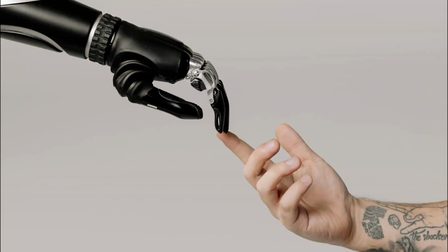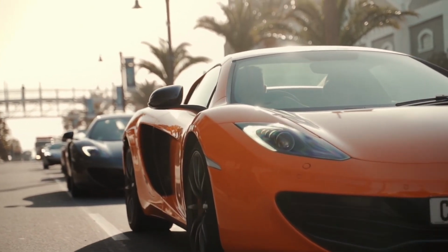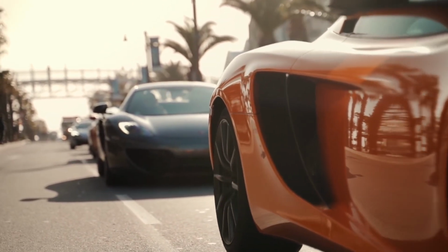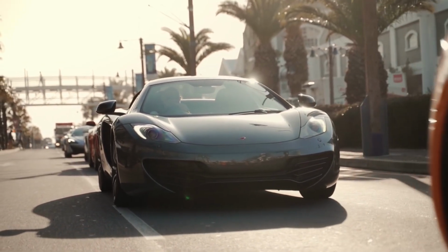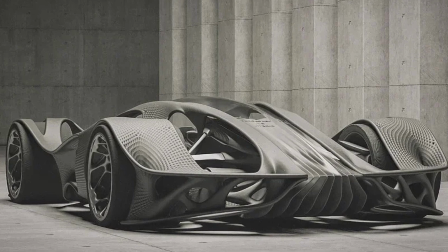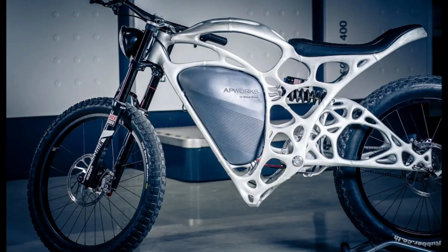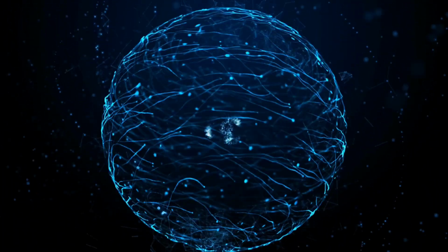But wait, does AI replace human creativity? Not at all. Instead, it acts as a powerful co-pilot, giving designers supercharged tools to explore ideas they never thought possible. This balance between human intuition and machine intelligence is where the magic happens. The future of AI in design is limitless. Imagine self-optimizing cities, AI-personalized homes, and even AI-powered furniture that adapts to your posture. As AI continues to evolve, the possibilities are endless.